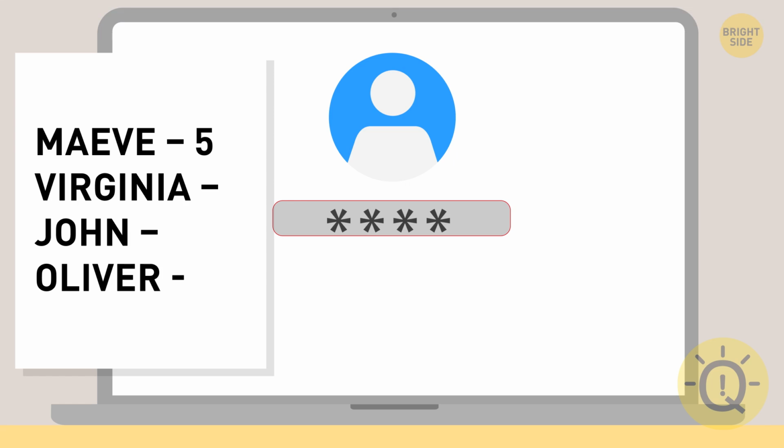The first name and the digit next to it give a hint on how to crack it. It's Maeve's name, and the number 5 must indicate the number of letters in it. So, other digits are the numbers of letters in other names. So, 5 for Maeve, 8 for Virginia, 4 for John, and 6 for Oliver.